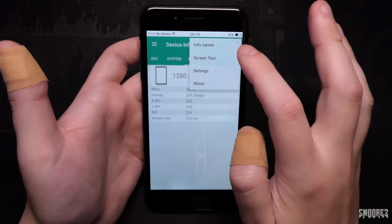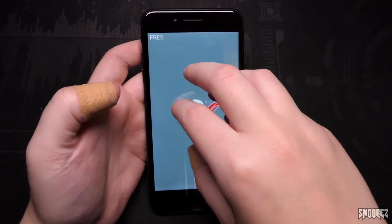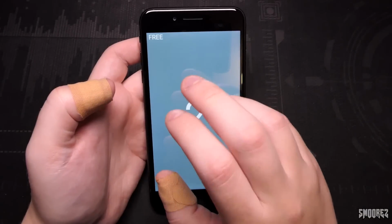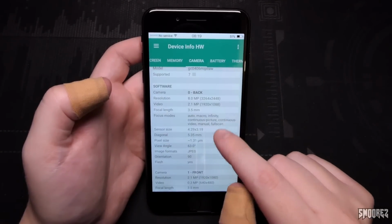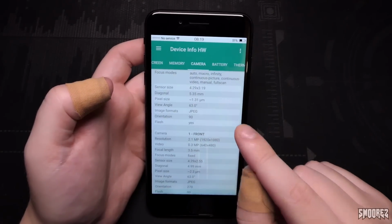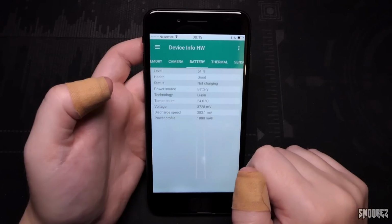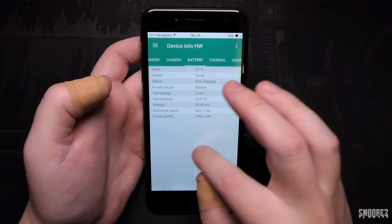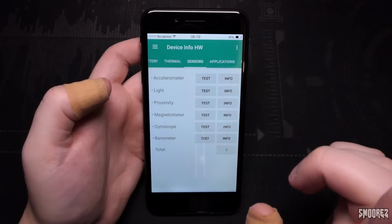Screen, 720p, which I'll do a screen test and check to see what the multi-touch is. 2-point multi-touch. I thought it may have been at least 5, but it's only 2. Memory, 1GB. Camera, 8 megapixel back and 2 megapixel front, but I got 1.3 and 6.23. It's close enough. Battery, 1000 milliamp hours is the profile. I'll just say that's close enough. Thermal, getting a bit warm. Sensors, I don't think any of these work except the accelerometer.